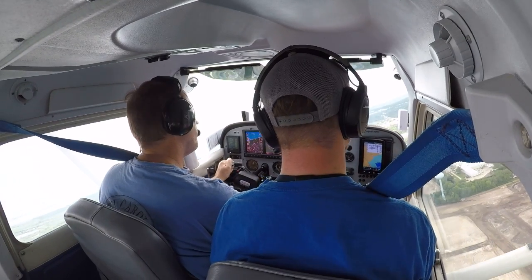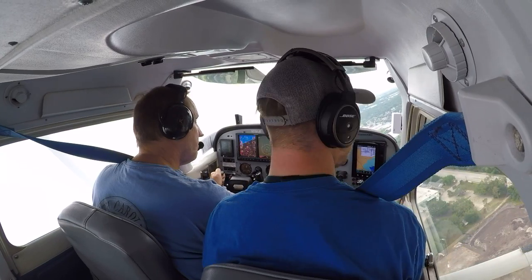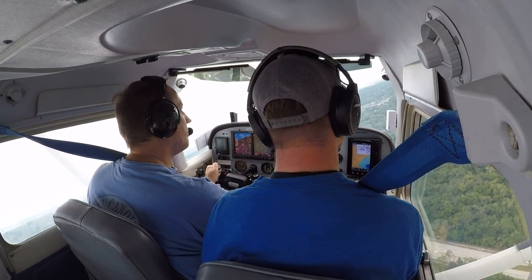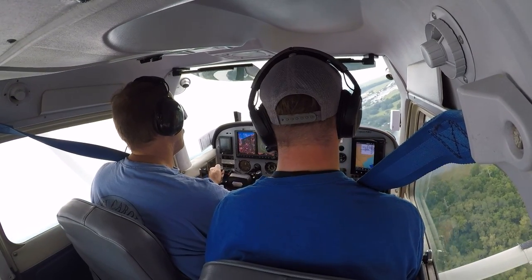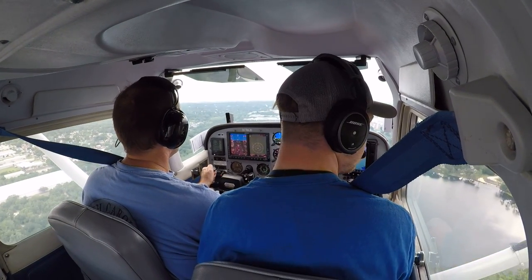So we could, I mean, I'll double check, but we could take this plane and go do some actual soft fields on a grass strip. Go over to Bob White. There's a bunch of them actually. But I've never done an actual soft field landing on a grass strip either.